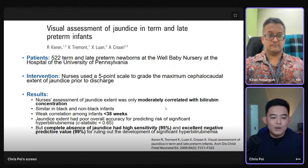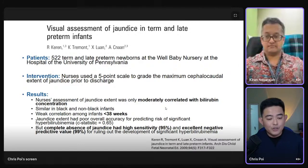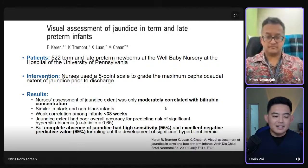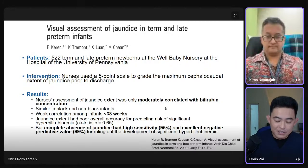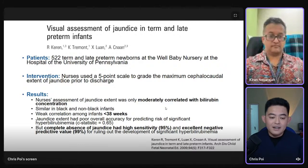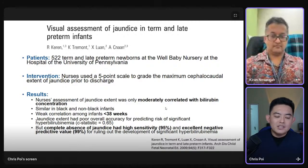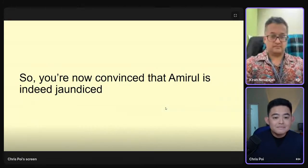So what is the conclusion that we can take home from this paper? If you look at the baby and the baby is not jaundiced, then highly likely the baby isn't, and it will correlate with the serum bilirubin. However, if the baby appears to have any amount of jaundice, then you cannot score based on just your visual assessment, and it warrants objective measurement of the serum bilirubin.